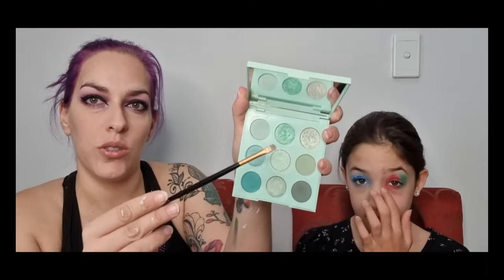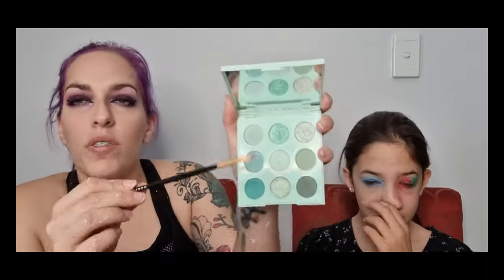Okay, so I'm going to go with Meant to Be and use one of these paler colours to do that middle bit there. I'm just going to decide what I want to use. I think I'm going to go with Mojito Mami.